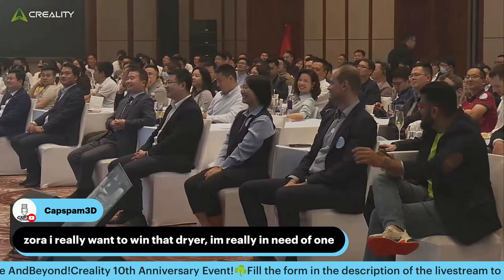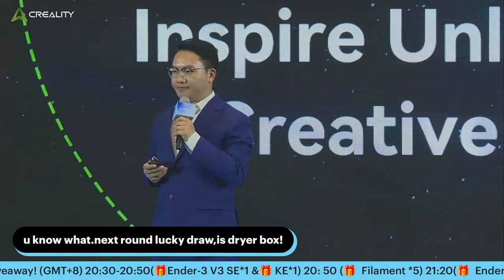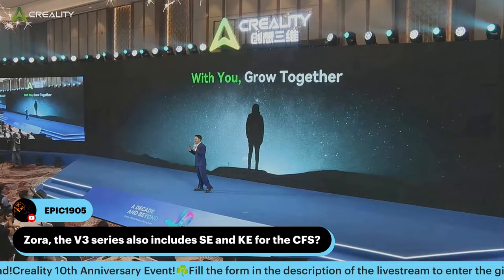Creality Ecosystem is like a creative universe. We provide different products, one-stop solutions for different scenarios. In the middle is our 3D printer. Surrounding our 3D printer are laser engraver, scanner, filament, accessory, etc. In this universe, we allow your imagination to fly into the sky and flow into life. Tonight, the topic is decade and beyond. With you, we grow together. With you, we never stop our innovation. With you, we never stop our exploration.